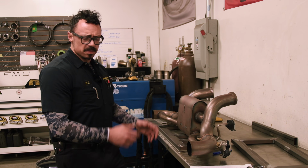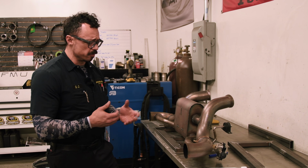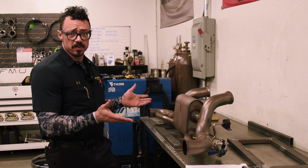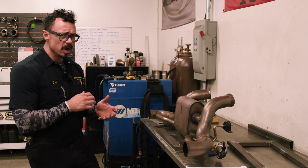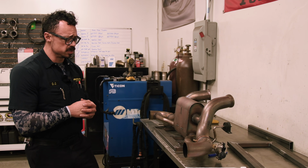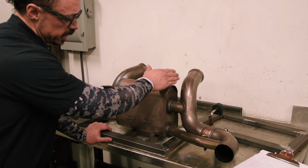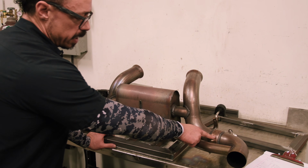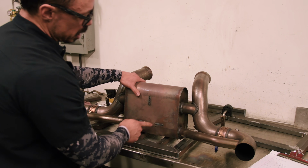When dealing with a system like this McLaren, we can already see that improving it for performance is going to be a tall order, as this more or less is pretty straight flowing already. So let me go over this exhaust to show you where we're going to be able to make improvements when it comes to changing the sound. As you can see, we have a valve in the way, and when the valve is shut, it diverts the exhaust gas to this chambered muffler.